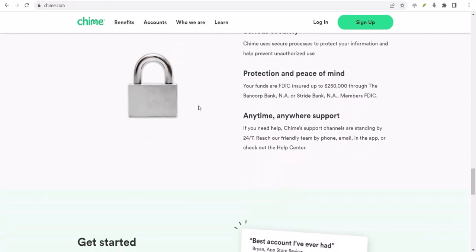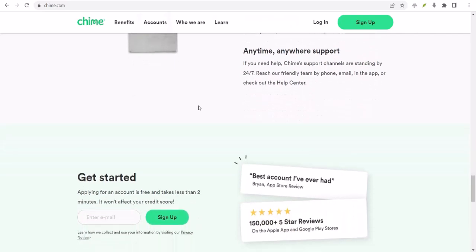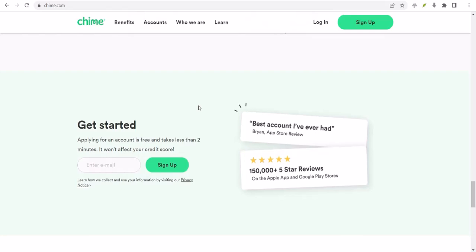Check for Spot Me boosts. Sometimes, Chime offers temporary boosts to your Spot Me limit. Keep an eye out for those.